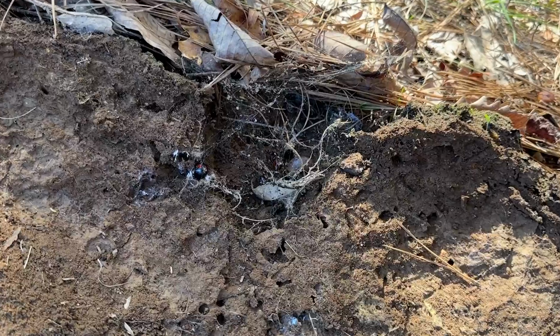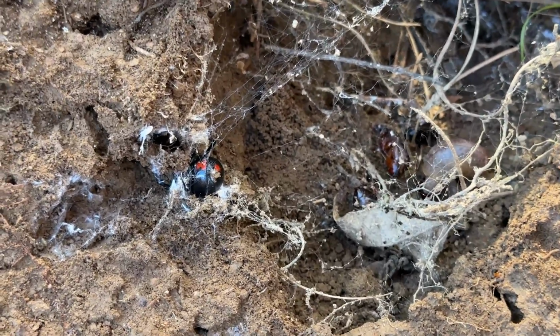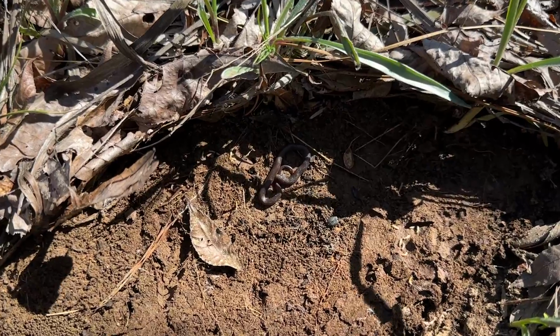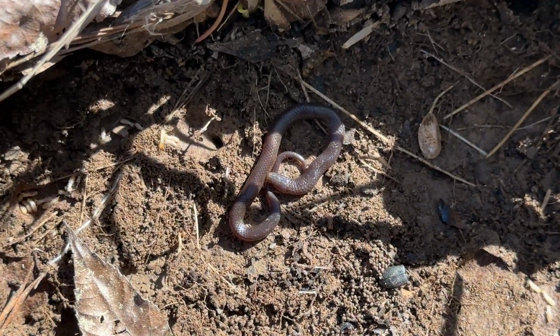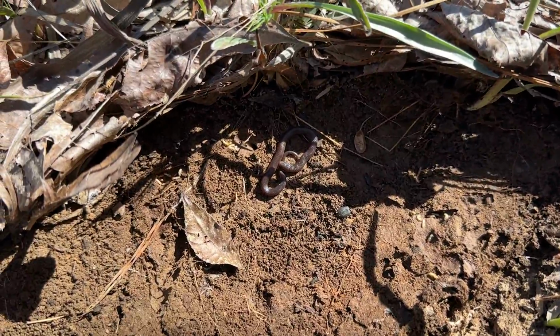Look at this thick lady. There's a big black widow right there. You can see her trademark hourglass. And here's another worm snake. I'll spare you all the flip clip, since I'm sure there will be many of them today. Hopefully more exciting than that.